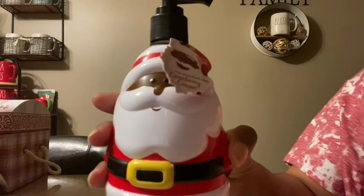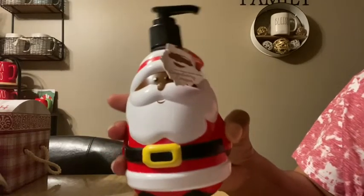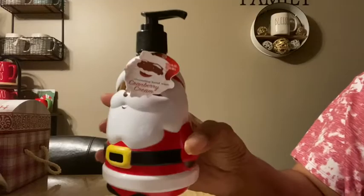Now, I wanted the little Dollar Tree ones that were like a dollar. This one was $4.99. I wanted the Dollar Tree ones for a dollar, but I waited, and when I got back, there were no more. So I have not seen them anymore, and so I just picked this up. That's a good one. That'll work well in my bathroom.